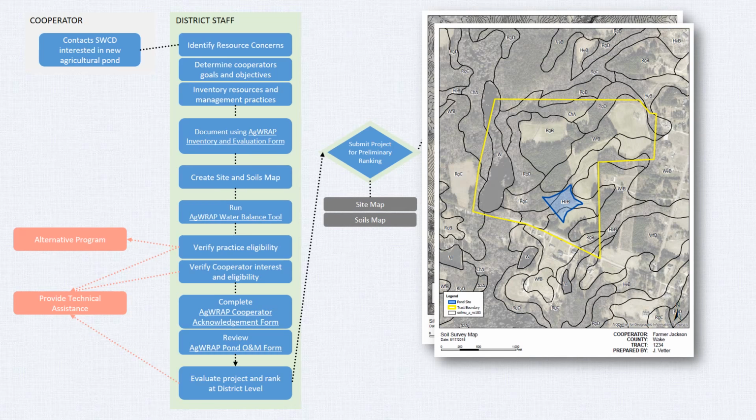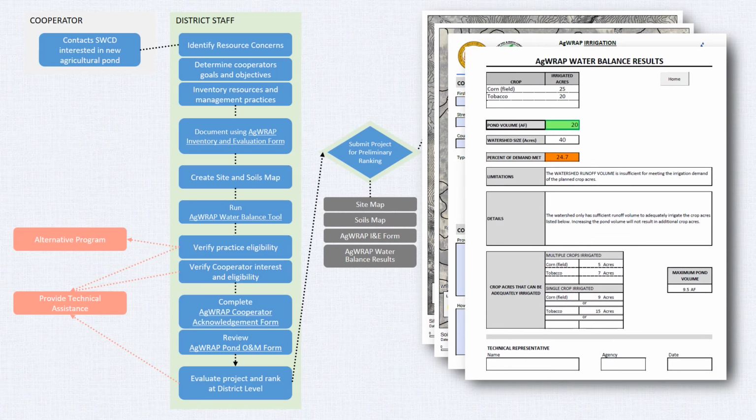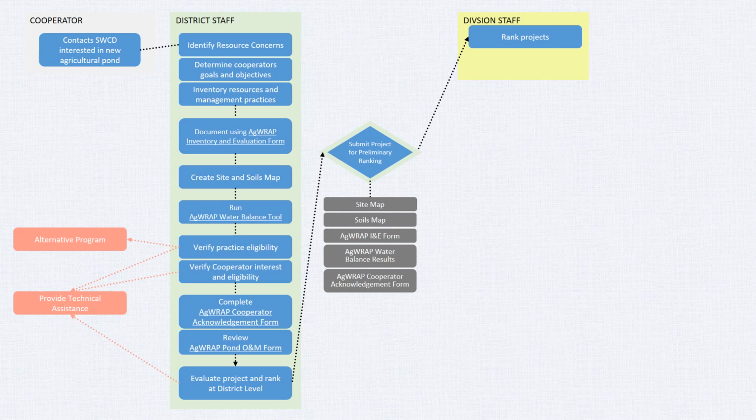In addition to the maps, you will need to submit the AgWRAP Inventory and Evaluation Form, the AgWRAP Water Balance Tool results, and the completed AgWRAP Cooperator Acknowledgement Form. Each project will be ranked on the documentation submitted. The ranking score will be based heavily on the information provided in the Inventory and Evaluation Form, as well as the AgWRAP Water Balance results.